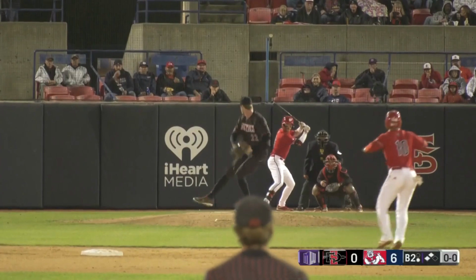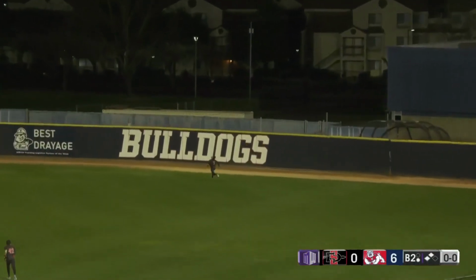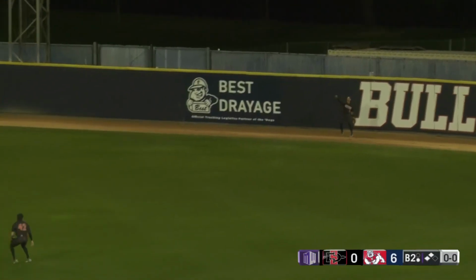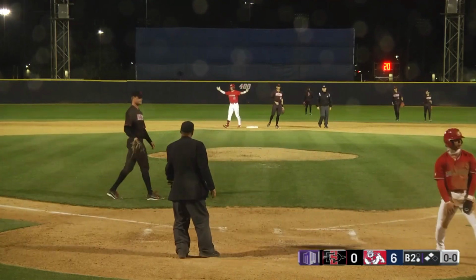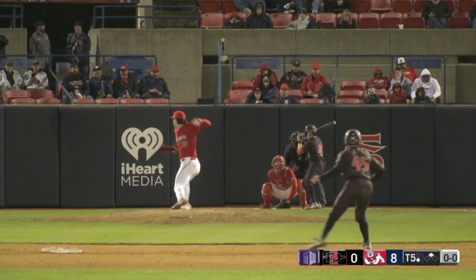1 ball, no strikes. Runners at second and third. The pitch, that ball's in the air, right center field. That might have the distance, and it's gone. It's going to be a 1-hop, actually. 1 run will score. 2 runs might score. And it will be an RBI double that clears the bases for Grady Morgan. Welcome back, Grady Morgan.